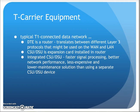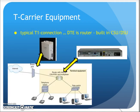Typical T1 connected data network. DTE is the router. It translates between different layer 3 protocols that might be used. The CSU DSU is an expansion card installed in the router like we showed you. Integrated with that, it's a little bit faster processing. I can handle that data a little bit quicker. And if you think back to the IP phone lab we did, we ran our IP phone traffic across this T1 line using these T1 CSU DSUs. So thinking back to that voice over IP lab, you recognize that those did work to move data across those links.